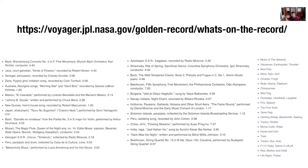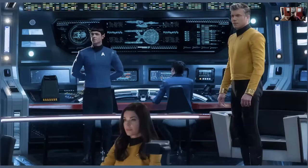There are also other sounds. There are sounds of animals, sounds of machines. There are other sounds that belong to our being human. But it's interesting that we have all this music in this golden disc. So let's assume that a few millennia from now, because before you get to another solar system, the Voyager has to survive for many years.